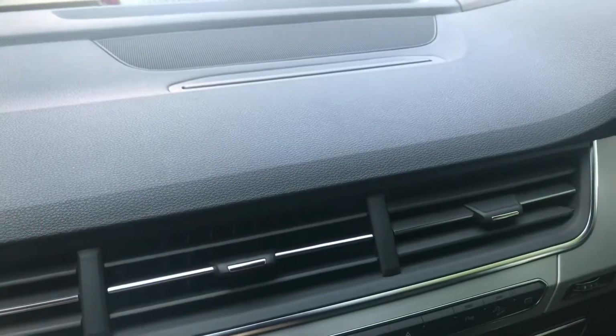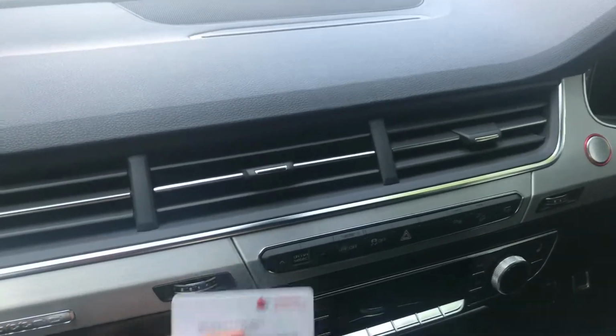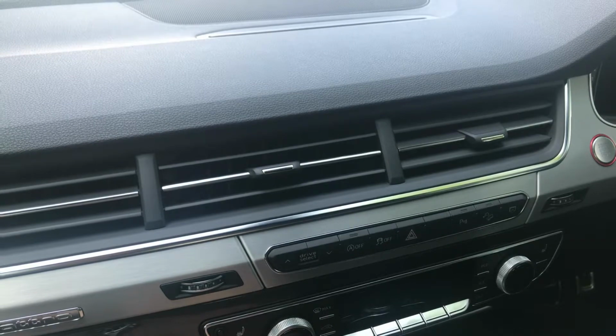After an installation, this customer's actually dropped the car off. We do have the option for loan cars as well, so you can take those too. We have a fleet of loan cars.